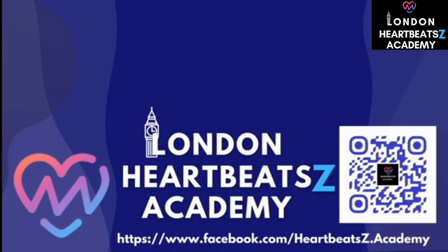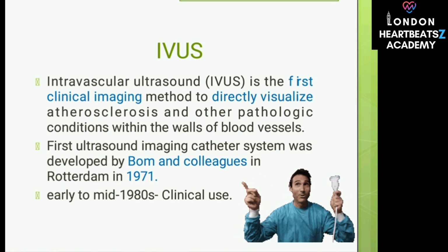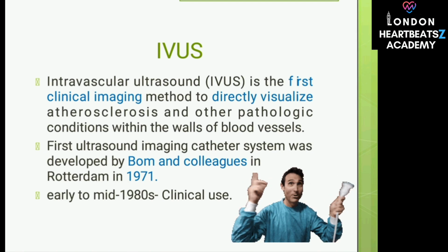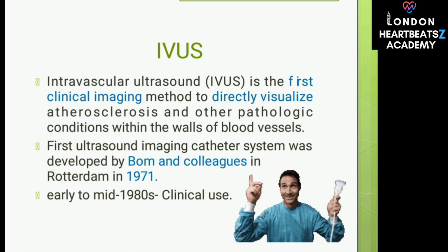Good stuff there. Okay, let's peel back the layers and start with the technology that first gave us a glimpse inside our arteries. Intravascular ultrasound, or IVUS. Yes, IVUS. It was truly a game changer. It was the first clinical imaging method that allowed us to directly visualize the presence and extent of atherosclerosis, that buildup of plaque in the artery walls. Right, the plaque. As well as other conditions affecting the inside of our blood vessels. It was a real pioneering step in the field.